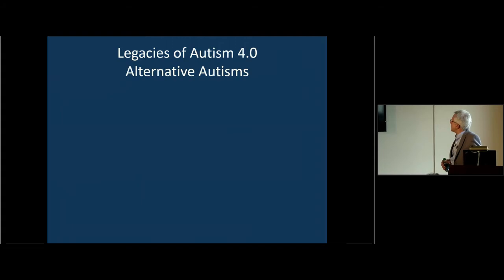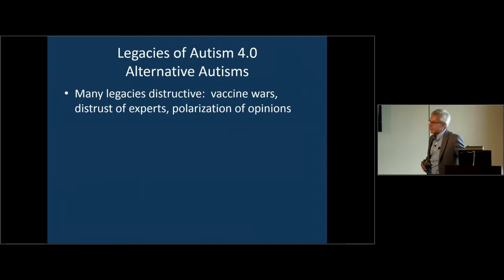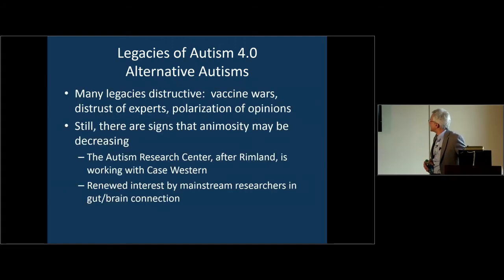The 4.0, alternative autisms. The legacy here is the distrust of experts. I would highlight here that some of the animosity may be decreasing. And while the vaccine stuff, doctors are not amused by that.